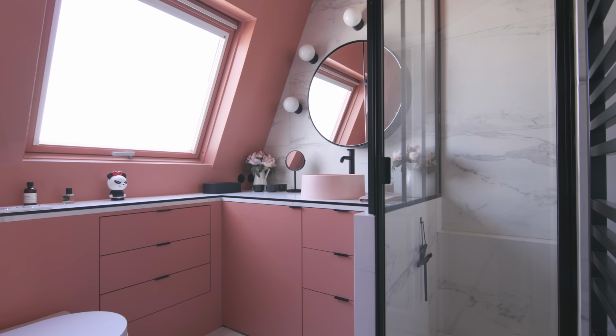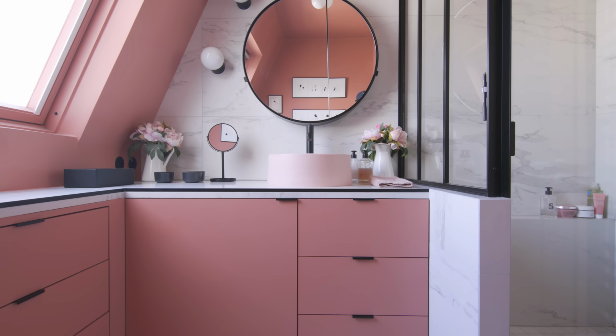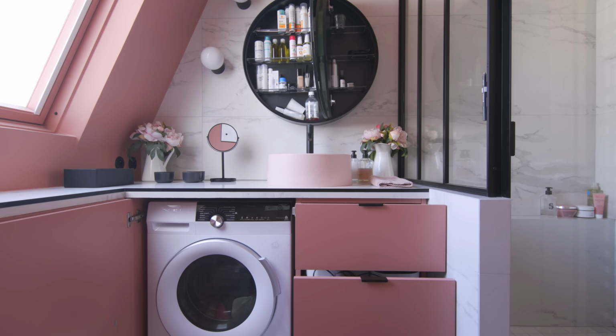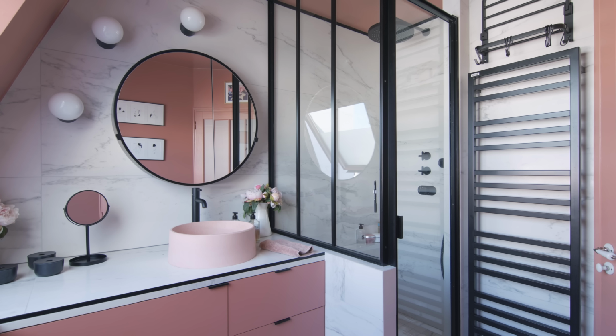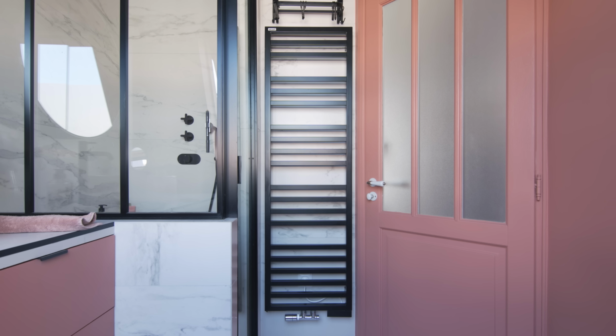A single L-shaped piece wraps around the bathroom, hiding a washing machine and tons of storage. The countertop is a ceramic marble, and it was one of the first things chosen for this renovation. We complemented the round storage mirror with Hollywood-feeling light fixtures from the brand Zangra. We chose black metal accents to add a sense of contrast to the space.